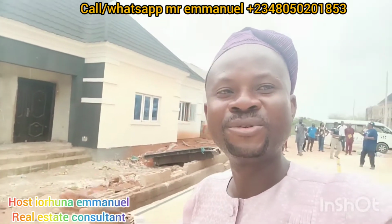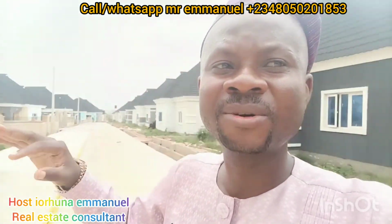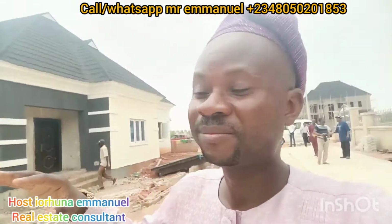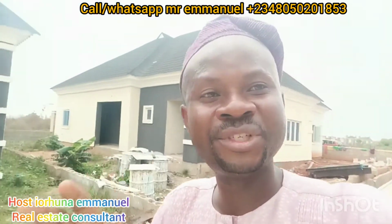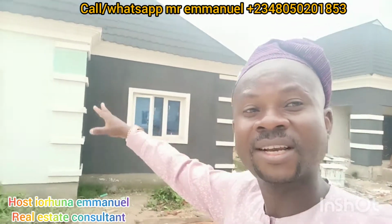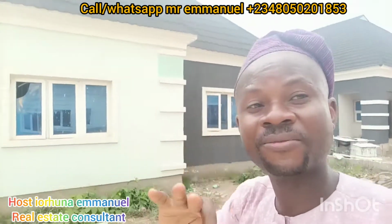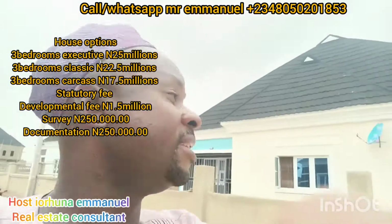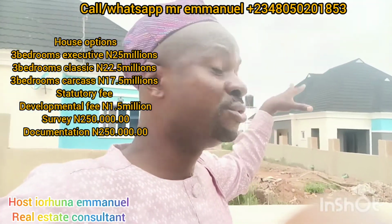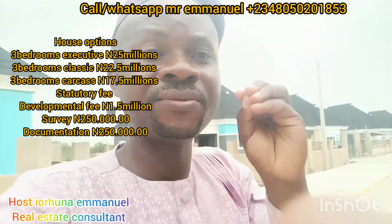So another good news is the price of the houses has increased. If you have taken advantage before, your investment has appreciated. The three-bedroom bungalow classic before was 20 million naira, now is 22,500,000. Then the three-bedroom executive, which is built on a full plot, was 22 million naira before, now is 25 million.